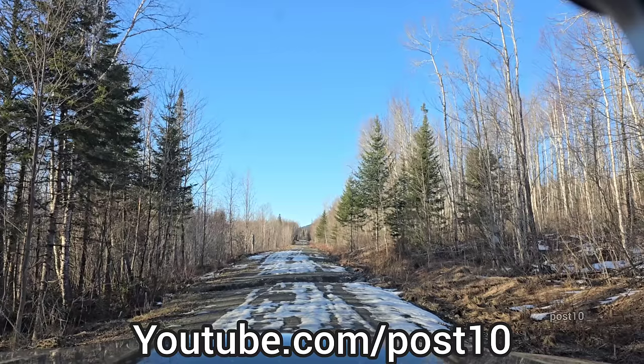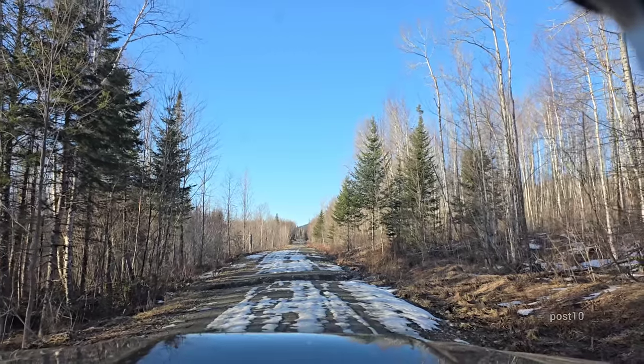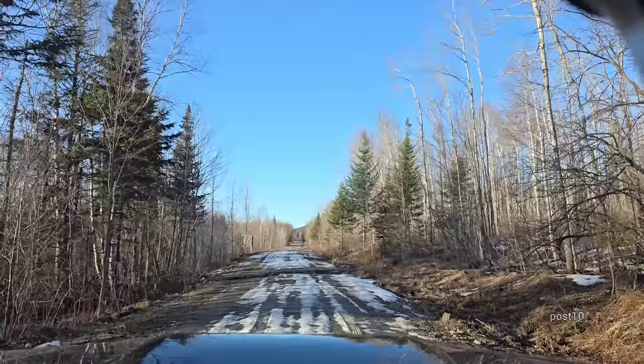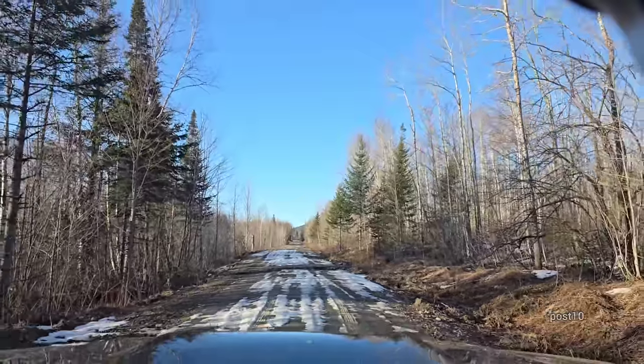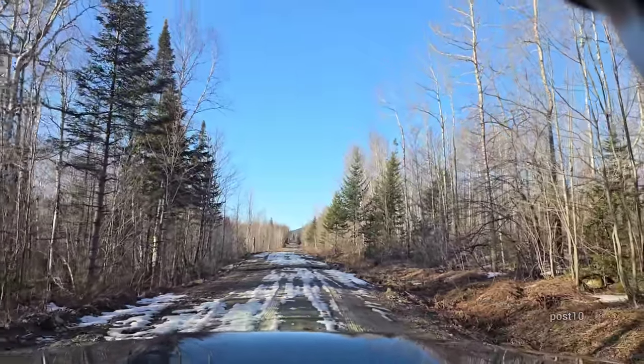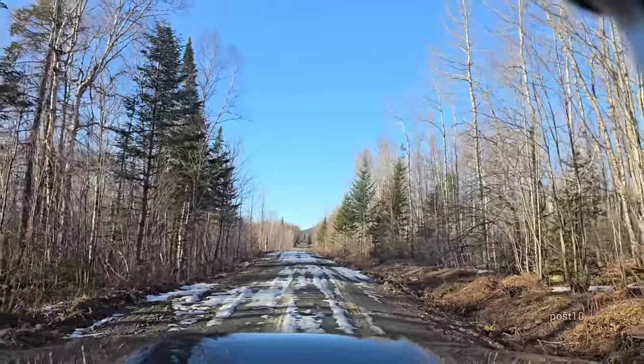Hey everyone, if you just saw my last vlog, we now have to back up and turn around because of this. I'm pretty sure I'd bottom out. The culvert is washed out. The culvert failed. So right now we're backing up. Only have to back up a little bit.